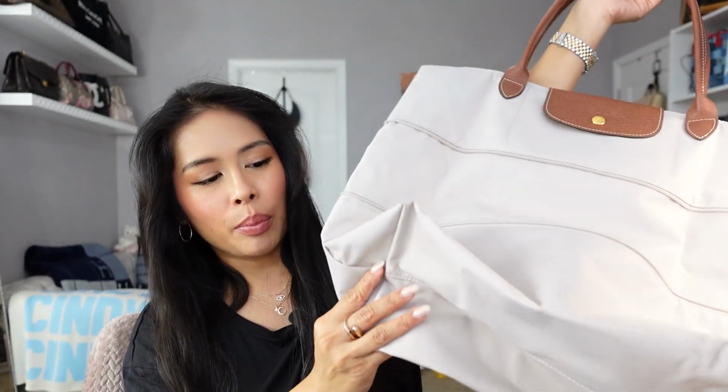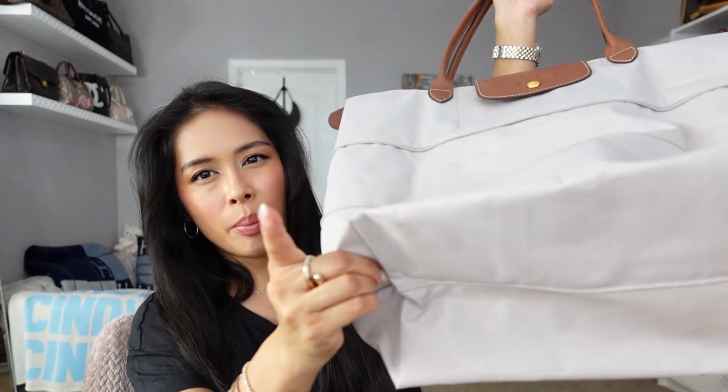And I also love Longchamp's repair policy. They will repair any Les Pliages tote that gets worn out in the bottom. I've done that already. Their warranty is great. The repair is free. And it just is such a great bag. It comes in tons of colors. I love Longchamp. Okay, at this point, the bags will be getting smaller.